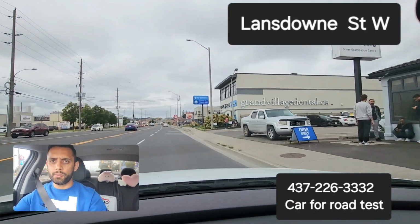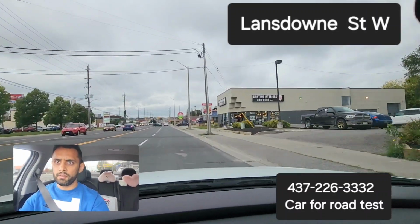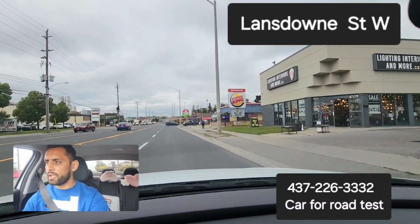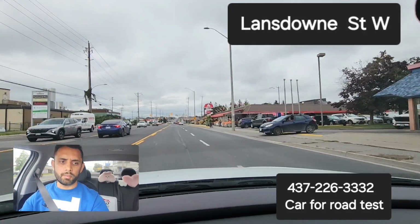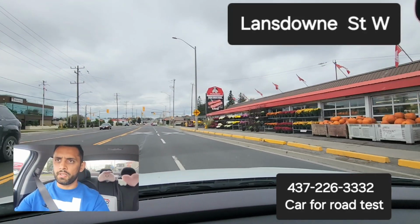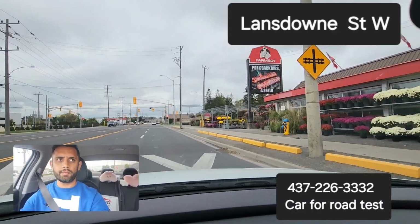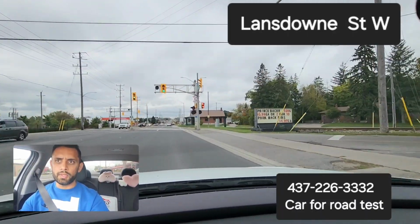Here they will ask you to do the lane change to the left and then come back to the right lane. So check your rear view mirror, signal on, blind spot check, do the lane change when it's safe to do so, and then come back to the right lane. So mirror, signal, blind spot, and come to the right lane. For lane changes, take your time, do it only when it's safe to do so.